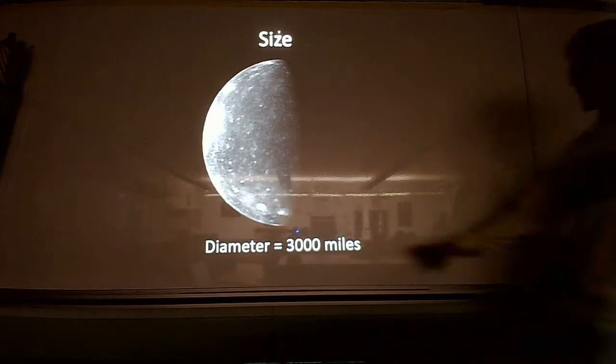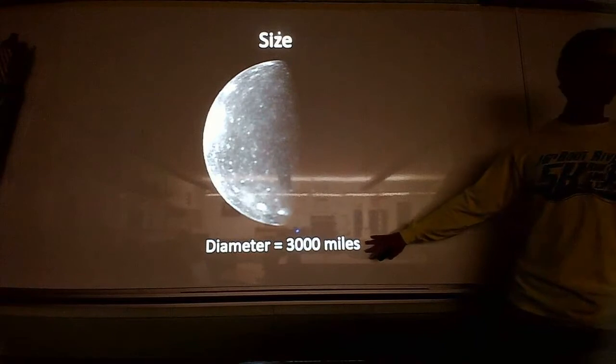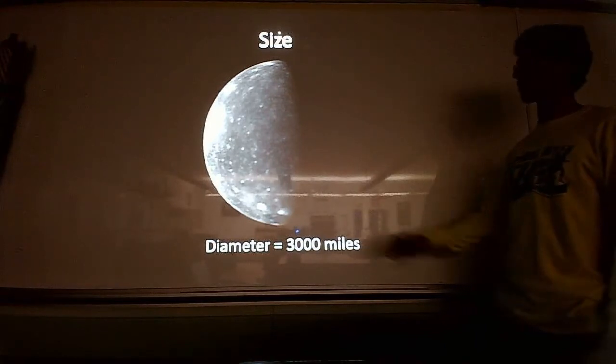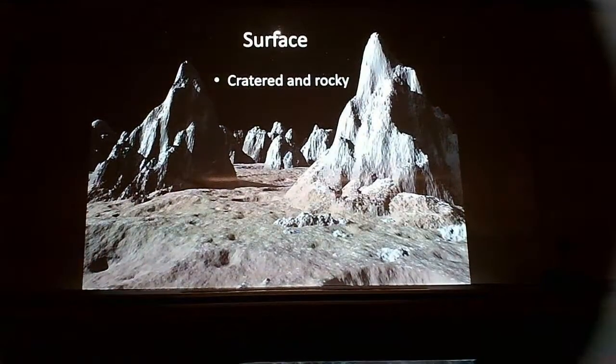You don't have to write down the diameter here, but Callisto is a very, very large moon, 3,000 miles across. You can write down its surface, though. Cratered and rocky. Looks something like this.